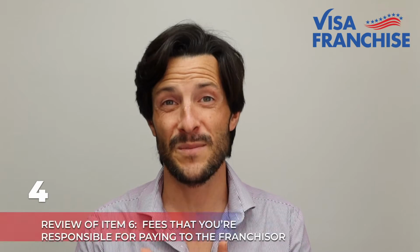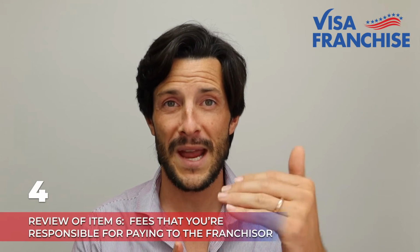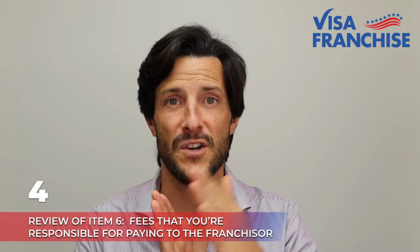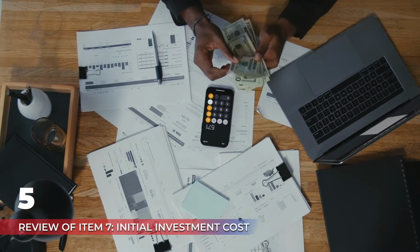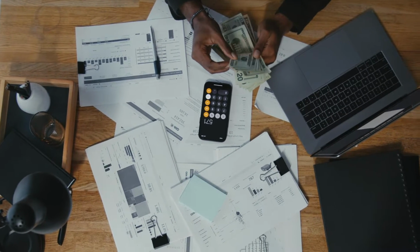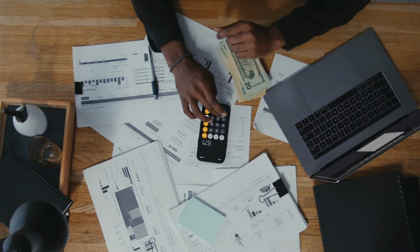Then going on, Item 6 is going to go through the fees that you're responsible for paying to the franchisor to basically use their system and branding throughout the term of the contract. Item 7 goes through the initial investment costs to open up that franchise, and it generally includes 3 months of working capital. Really important to understand what's included in those initial costs.